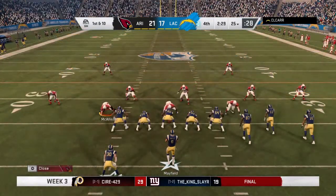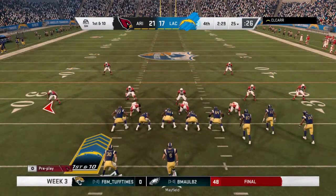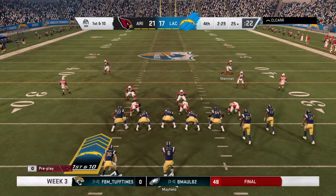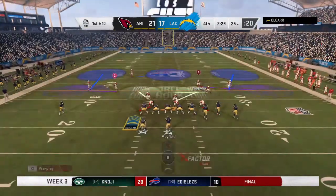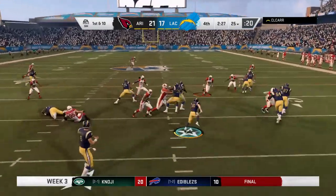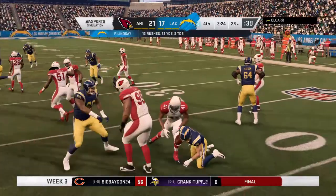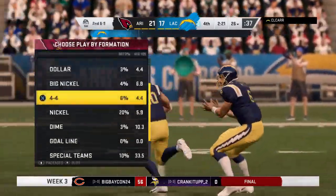The Charger drive about to get going. And following the interception, just any interception, are you a little bit more cautious when you start that next drive, or no, you just throw that out the window? I think you are. I don't think there's any way you can run back out there and go, totally didn't affect me. Let's just go ahead and be loose with the football again.